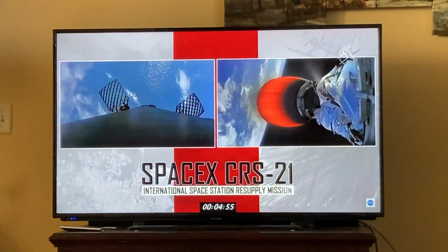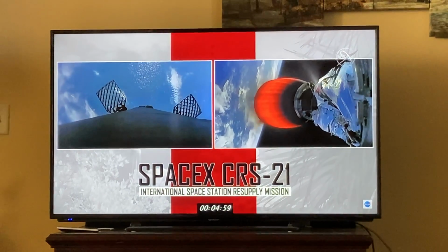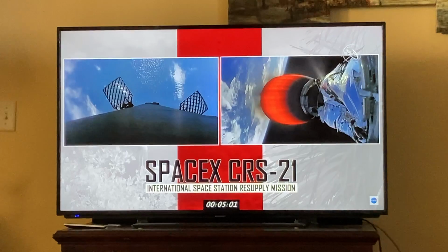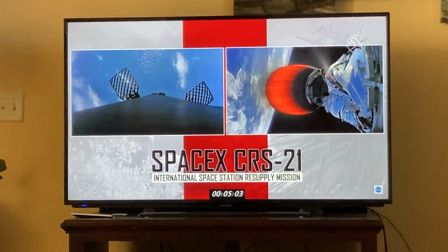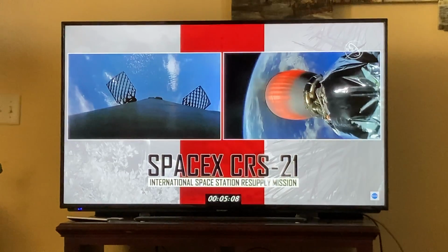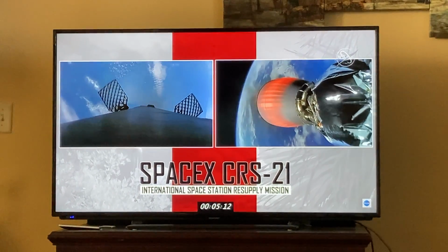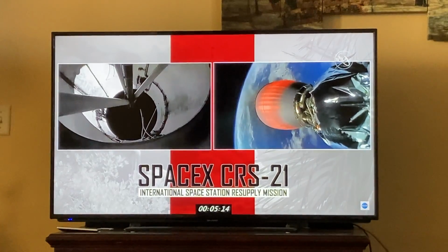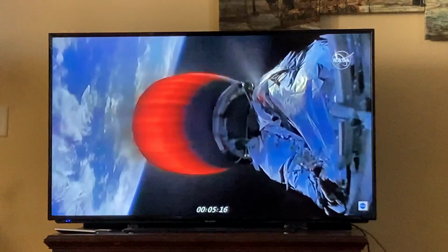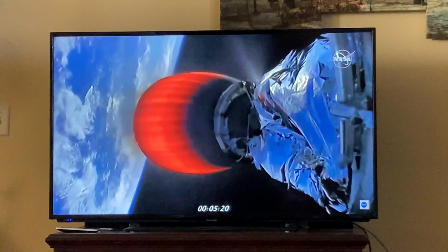After we get that entry burn, a couple minutes later, we will have the second stage engine cutoff. That puts us at having a roughly 6-minute burn of the second stage, and then at almost the exact same instant, we're expecting the first stage landing to occur, and then a few minutes more, we'll see the separation of the Dragon from that second stage. We've seen some beautiful shots this morning in preparation for launch, so hopefully we'll get to bring you that live.